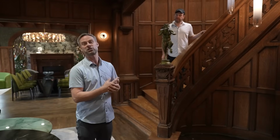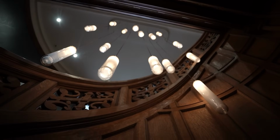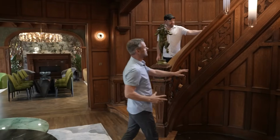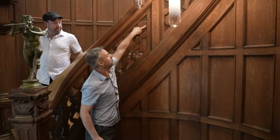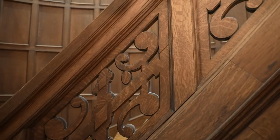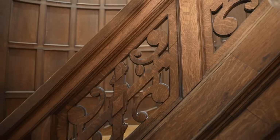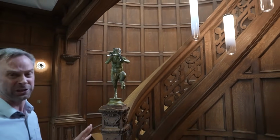It is a Fibonacci curve, and so it has a very tight radius, and what's fascinating is it's the same radius that's detailed. This is almost like looking at an overview of the staircase itself. We've been told that the only other one that at least the craftsperson working on the home knows of is actually at the Vatican.